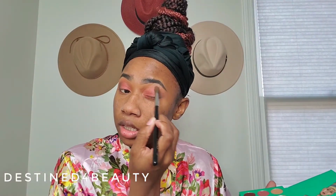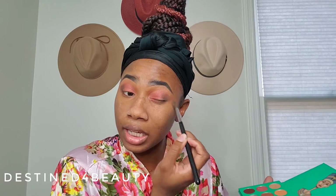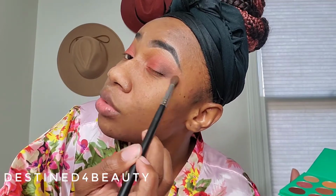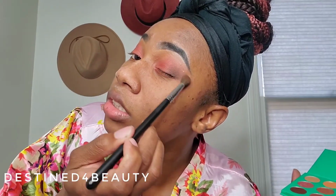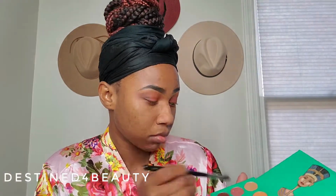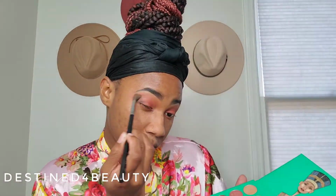Then we're gonna go back with that same brush we were using with the orange shade. I'm gonna take some of that orange shade and kind of blend this very lightly right on the edge of it though. Don't put it directly like this, not directly on the shadow, just right on the edge. Really lightly, just to kind of feather it out, just like that. You see? Nice, smooth blend.